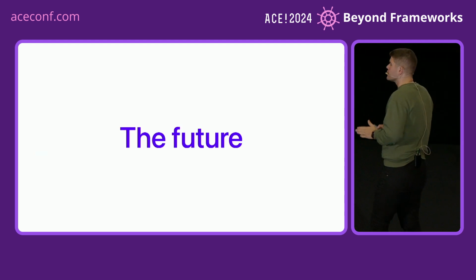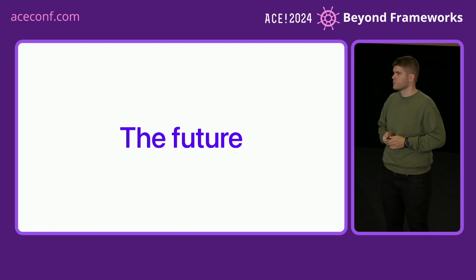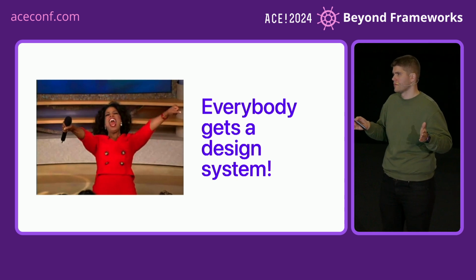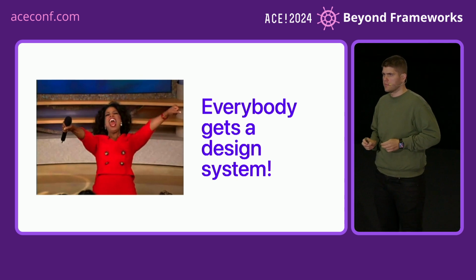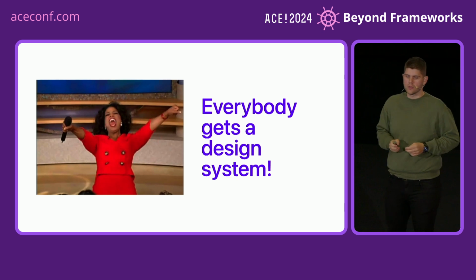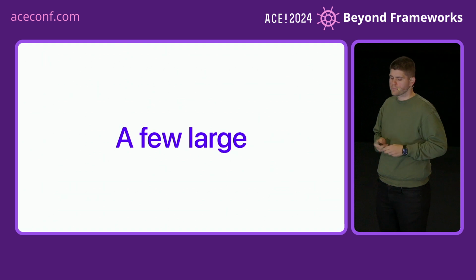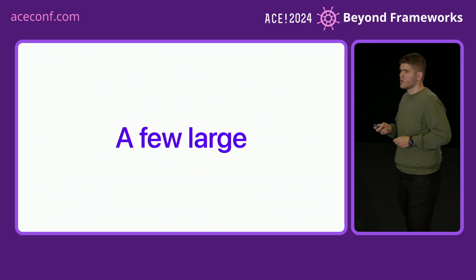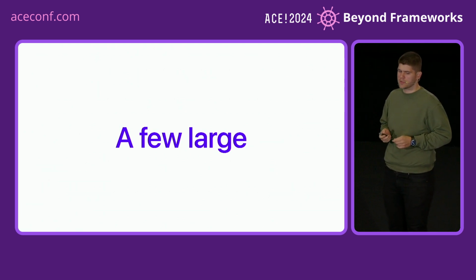Now, what does the future hold for design systems? Of course, everybody gets a design system. But not everybody will get their own design system, in my view. I think we will see a few large design systems rule the world, because not everybody needs to develop their own design system, and not everybody is equipped to design their own design systems.